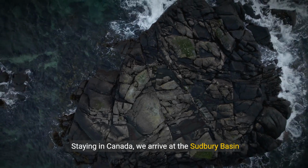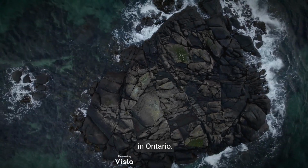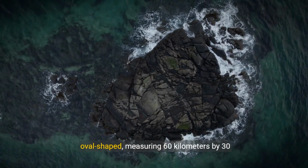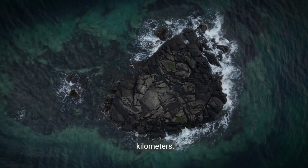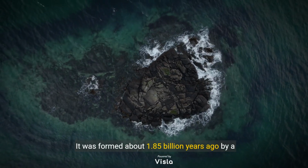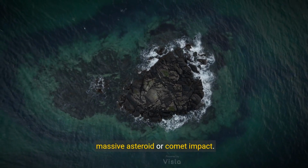Staying in Canada, we arrive at the Sudbury Basin in Ontario. Unlike other craters, the Sudbury Basin is oval-shaped, measuring 60 kilometers by 30 kilometers. It was formed about 1.85 billion years ago by a massive asteroid or comet impact.